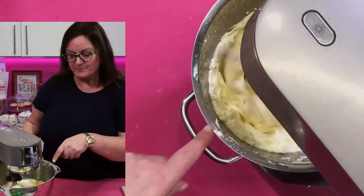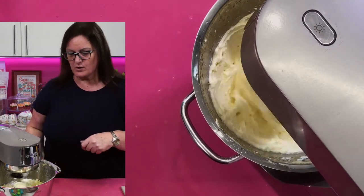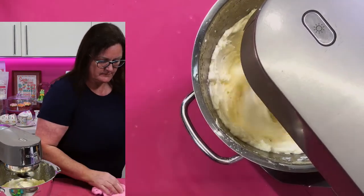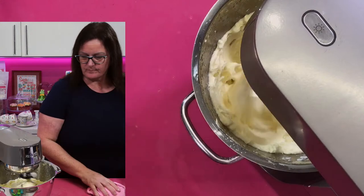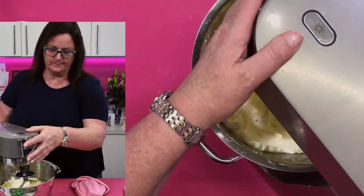May as well eat it, right? While I was doing that, look, the Swiss meringue buttercream's come together. So give it a quick turn up. And we're there. How easy is that?